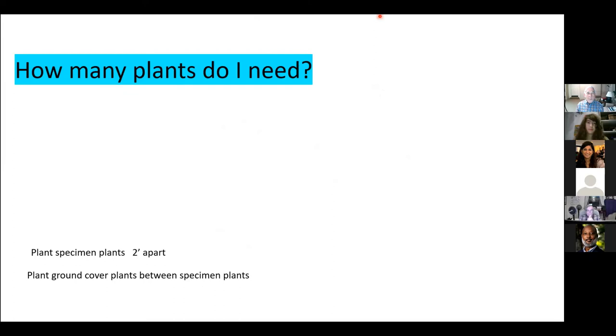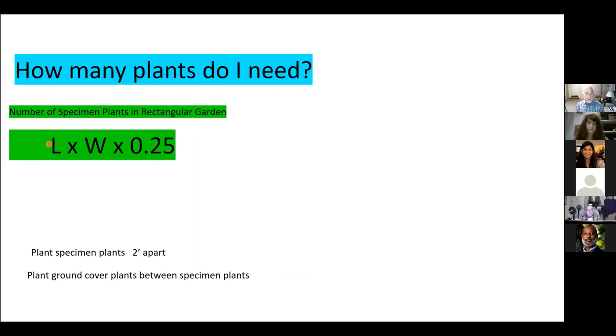All right, how many plants do you need? The easiest way to know is once you've had your diagram set up, just count the numbers. But sometimes you'd like to know in advance before you start doing all of that work. So the rule of thumb is you plant the specimen plants, the tall plants, 2 feet apart, and the ground cover in between. So let's start with the specimen plants. If you have a rectangular garden, length times width times 0.25, 1/4, is how many specimen plants you need, roughly. So when I go out to help people with gardens and they ask me this question, before I can get it on a piece of paper, I can give them the answer right away and they think it's magic.